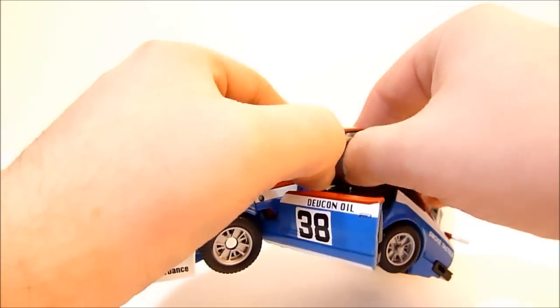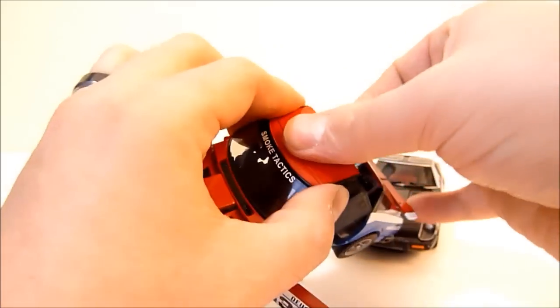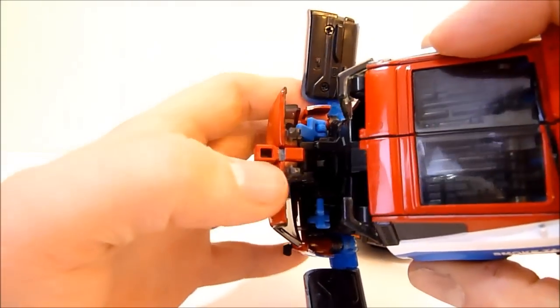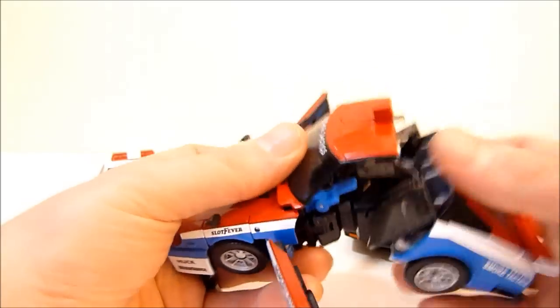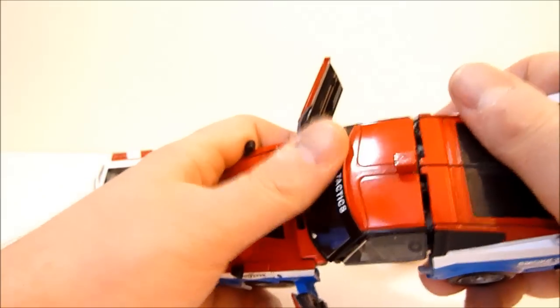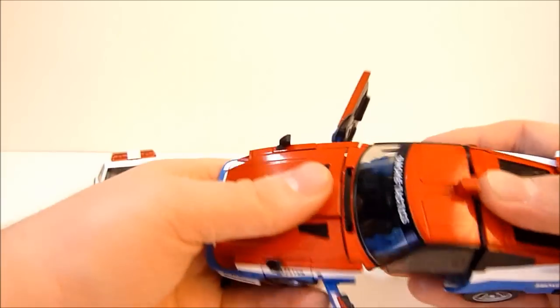I'm gonna have the whole thing transformed by the time I actually get it. There we go. So you could pop this little bit up. It's a gray bit that's painted red. But once that's done, you can just kind of crunch them back into car mode.